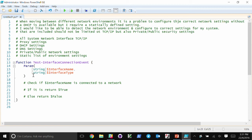Sorry? It's not relevant if it is true or connected. You need to ask if it has changed. Okay, so you want to detect that the state has changed from the last time. So you're right, I think the way I've written this is wrong, because we're detecting if a connection event has occurred, not what the current state is. Because that's our trigger event. We want to trigger every time it's connected and every time it's disconnected.